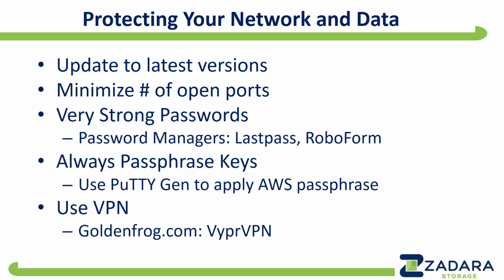And if you're going into any type of maintenance, or you need to get on your network and you happen to be on a public network, use a VPN. There are a lot of VPNs available out there. I use a product called Viper VPN from Golden Frog. So if I happen to be on a public network, a library or a Starbucks, I can create a VPN, and there's nothing in the middle between me and the server with Viper VPN. And Viper VPN works really good.